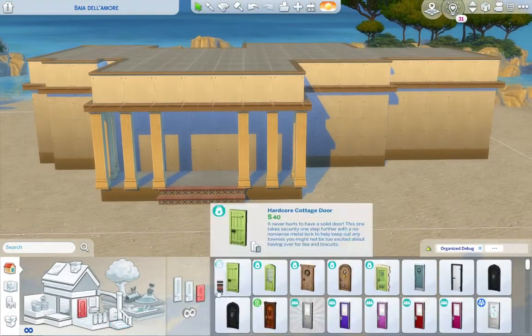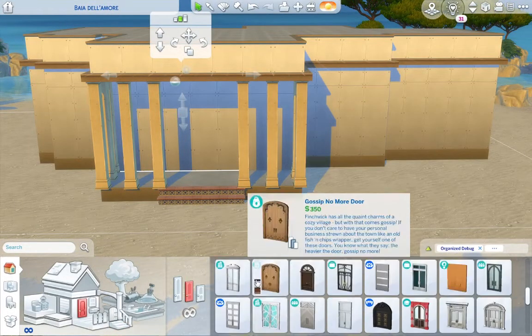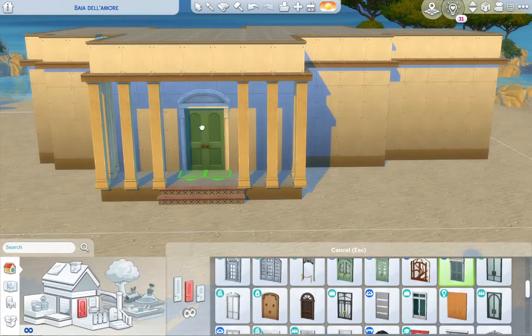I like the new pack. I think it's pretty cool. This new world is absolutely stunning. And yeah, I'm pretty happy with the way this turned out, like I just said.